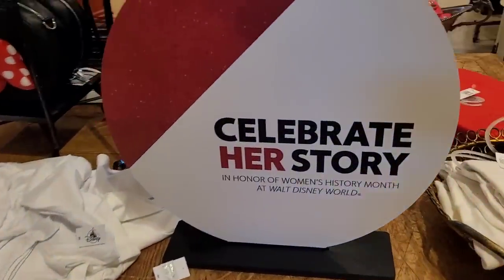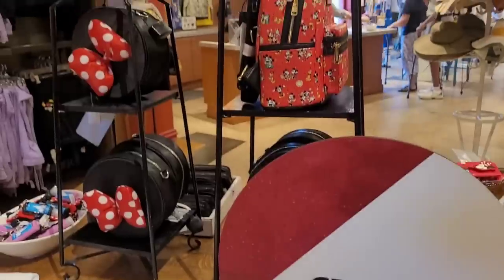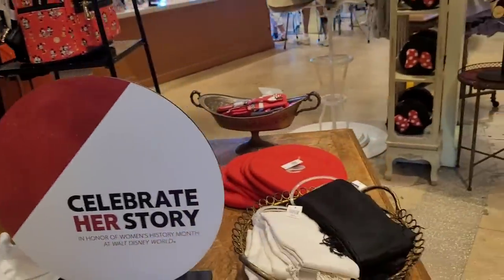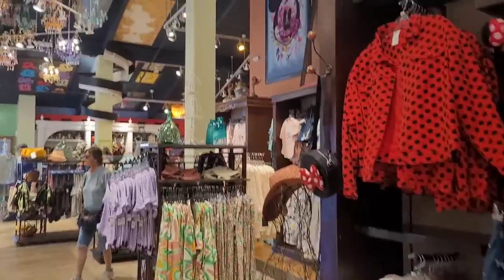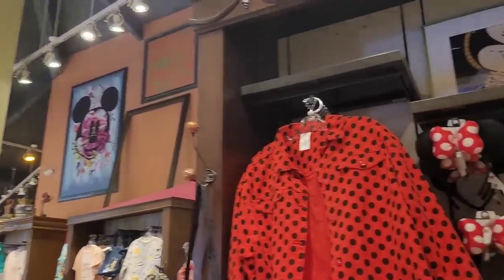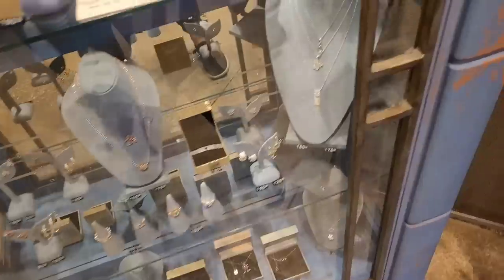This is kind of cool. Celebrate her story instead of history, in honor of Women's History Month at Walt Disney World. So they got a lot of Minnie Mouse stuff and things like that over here. Kind of cute. Okay, so this is more clothing, trendy stuff is what this side's supposed to be. Not the side I need to be in.